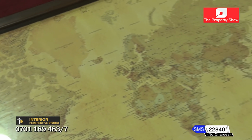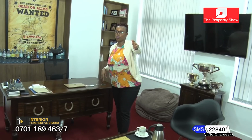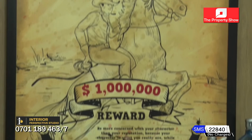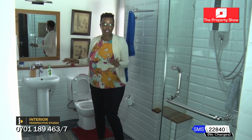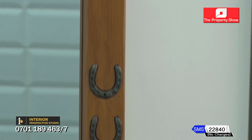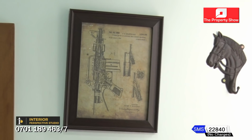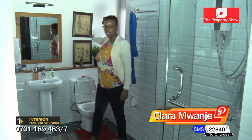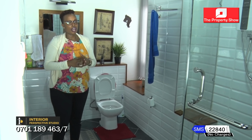So we imported this map and basically it was all about horses and guns, right to the washroom, which we're going to next. So this is the bathroom, again going with the whole horse theme. We used, these are actual horse shoes as part of the frame, and we got also old gun photos and a horse head hook. So basically for the CEO's office, we had a theme that we had to adhere to.